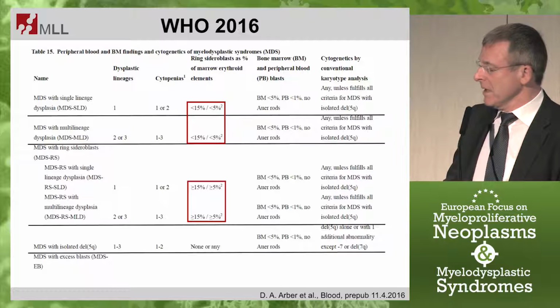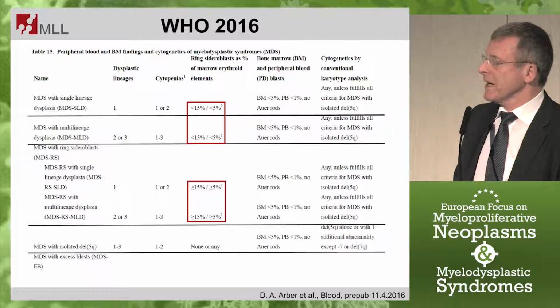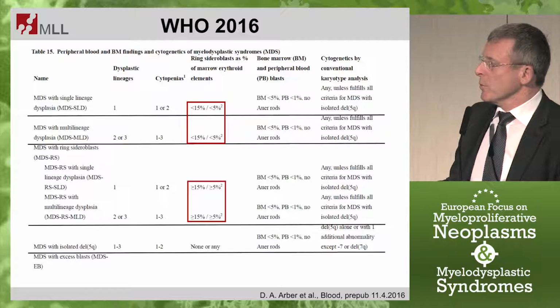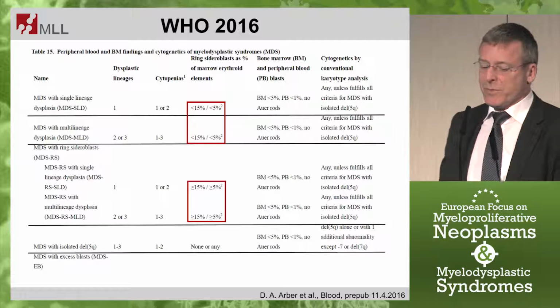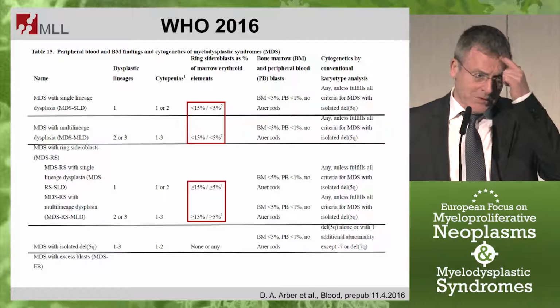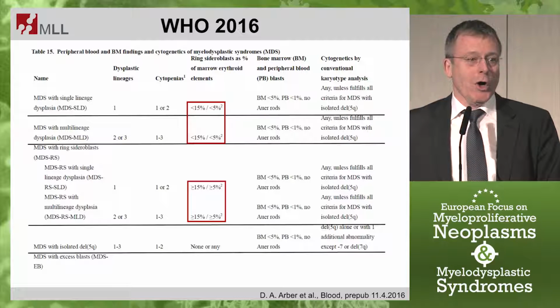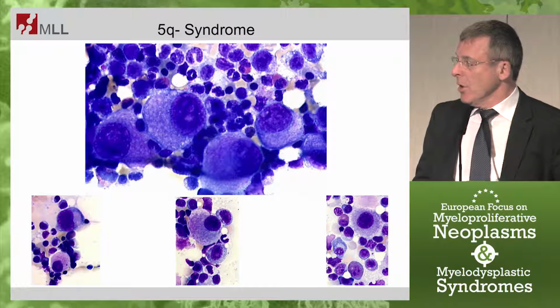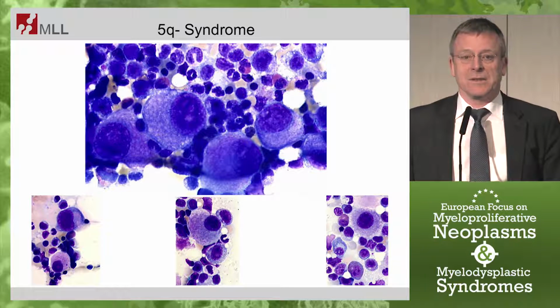What does this mean? That means that if you go for ring sideroblast between 5 and 14% and you investigate SF3B1, you can also call it MDS with ring sideroblast. So we need to focus in these specific patients with ring sideroblast between 5 and 14% on a molecular marker to call this patient MDS with ring sideroblast. This is the first step of molecular genetics into this classification.